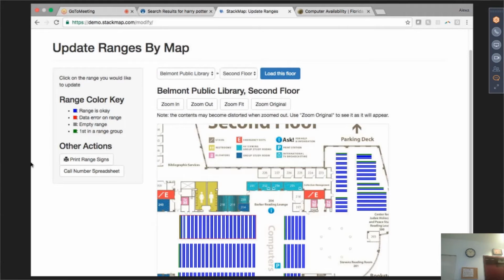Alexa, how would it work if a library just used a certain genre, like outdoors, for a section of their shelves? Would that work? Sure. So the way that would work is what you would do, let's say this whole section was outdoors.